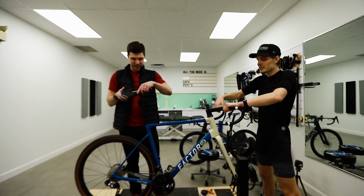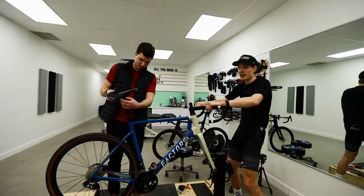This is the second bike. This is the Factor LS. That's gonna be the first Factor bike I race actually.